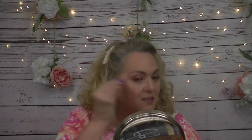I'm going to put my highlighter on. It's the Colourpop Butterfly Beach. It's in my Project Pan. Let's put this on. I always use the damp sponge that I used with my concealer. And Tiger is back. There we go.